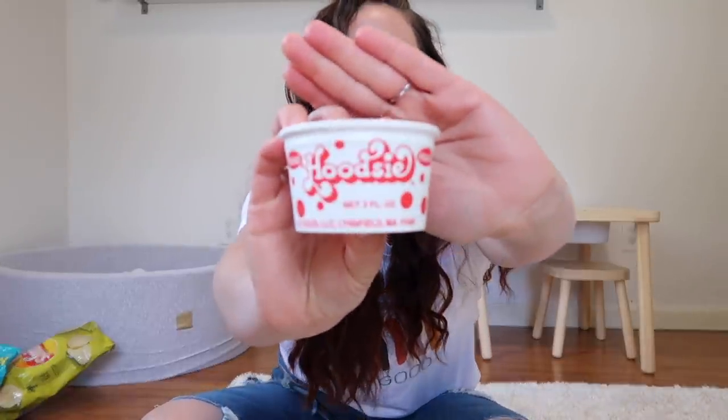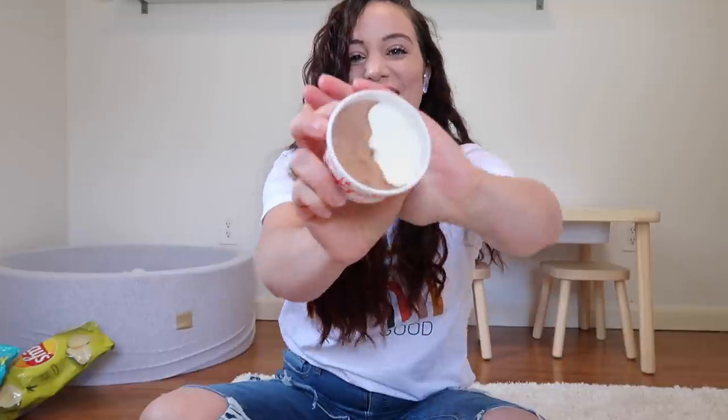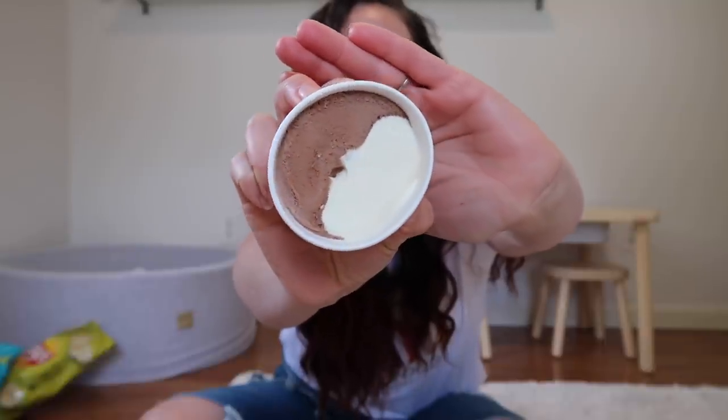Look at this, a little Tootsie. I remember when I was young, they used to give you little sticks to eat these with. I don't think you get the sticks anymore, or they would put sticks in here and you kind of scoop it out, but I guess they don't do that anymore. This is the most perfect, perfect combination of chocolate and vanilla. Oh, I feel like a child again. This is making me so, so happy.